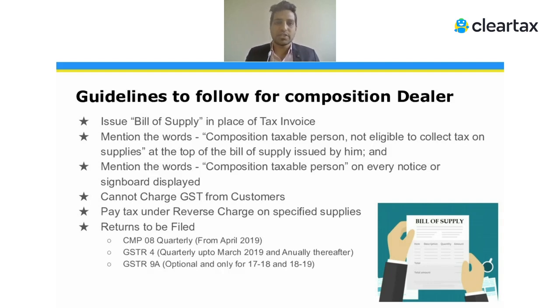Like if you have taken a composition scheme and if you are availing services of, say, a lawyer or security services, or whatever is covered in section 9(3) and 9(4) on RCM, if you are availing any of those services, you are still required to pay tax on reverse charge basis. Needless to say, you will not be allowed to take the ITC credit of that.